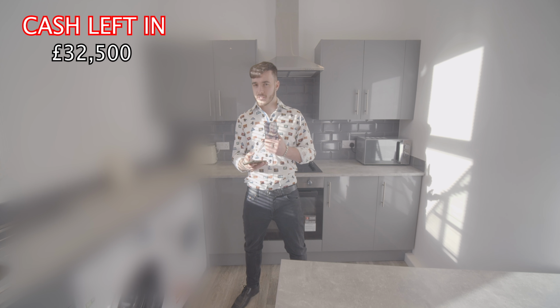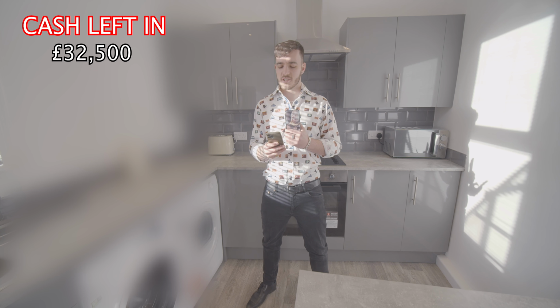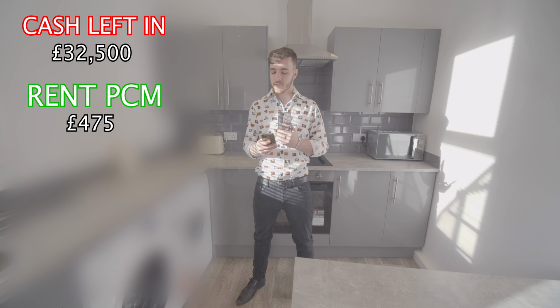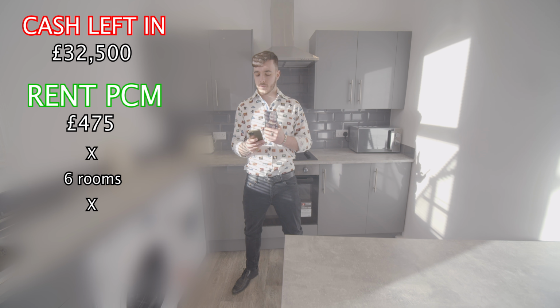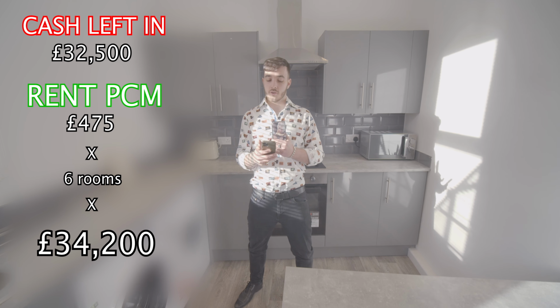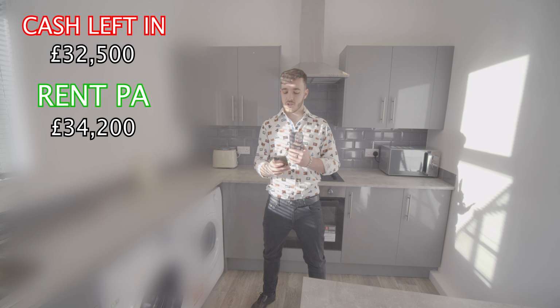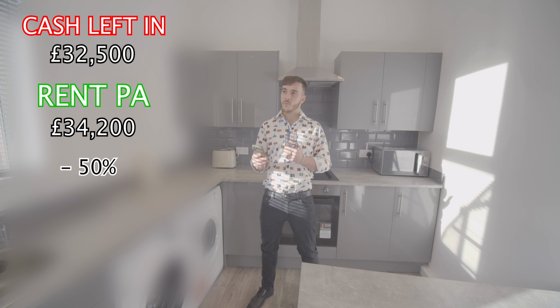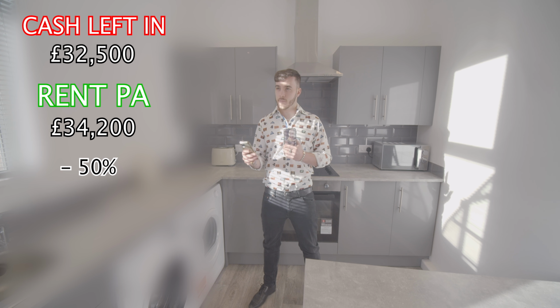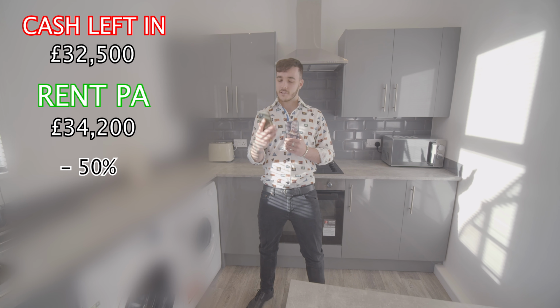We're going to be getting at least 475 a room. We're actually going to get 495 on some of the bigger rooms. But let's go on a 475 per room basis, times 6, times 12, is £34,200 gross a year. Remember, £32,000 is left in the deal. And then we can assume that half of that is going to go on mortgages, bills, maintenance and management fees. That's conservative because it's normally a little bit less than half.